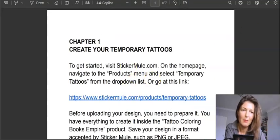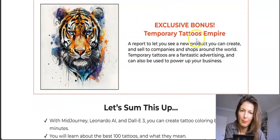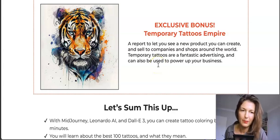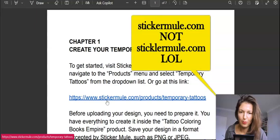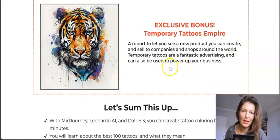And then you also get this bonus, a report on how to create temporary tattoos, which you can use to market yourself and sell to people. This bonus is mentioned here on the sales page: Temporary Tattoos Empire, a report to let you see a new product you can create. You would create a coloring page with your AI image generator, whichever one you choose to use, and then go to another platform called Sticker Mule, which creates temporary tattoos and sends them over to you. You could use those to advertise your business and shops around the world. Temporary tattoos are fantastic advertising, as they say here, and can be used to power up your business.